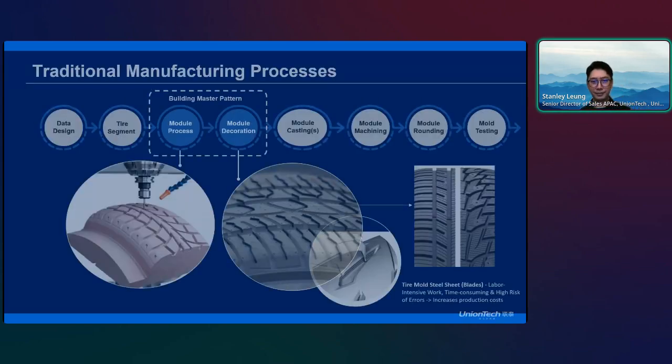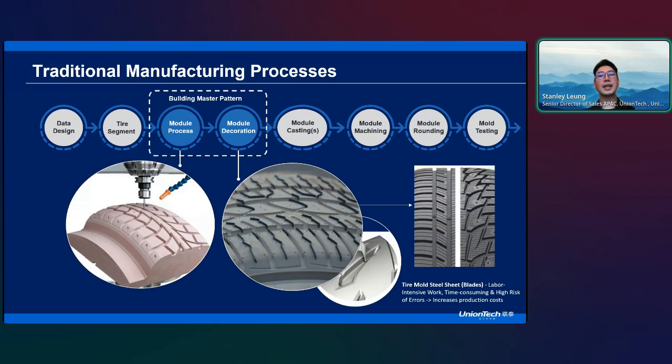And so first, take a closer look at the traditional manufacturing process used in tire mold production. Understanding this process will help us see how our innovation addresses their limitations and drives significant improvement. So the traditional process for building the tire mold involves multiple steps. Basically, they send the data, they segment the mold into 8 pieces, and then they build each of the pieces.